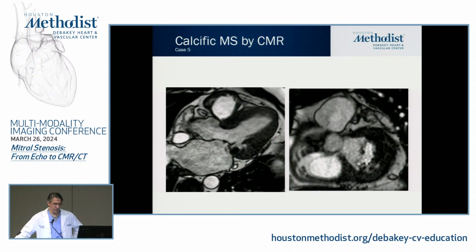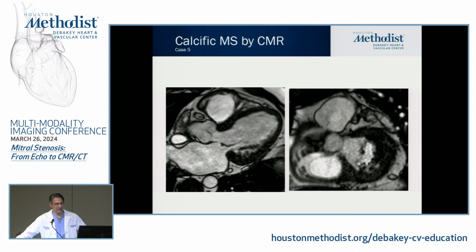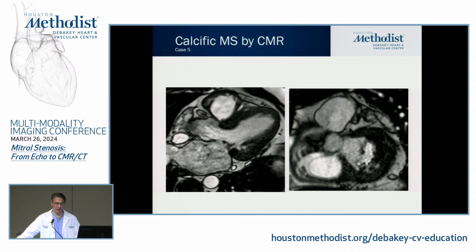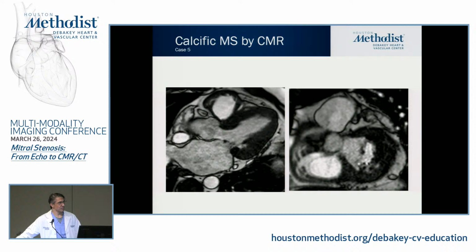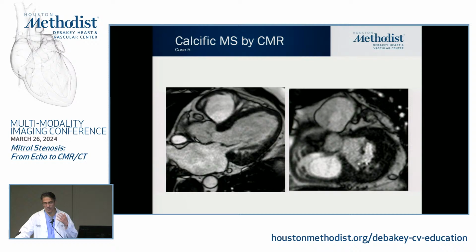I had spoken to you that we can sometimes infer calcium with MRI. So this was a case of a very heavily calcified mitral valve by CMR. It may be hard to see here just because of the way the screen is, but if you were to come to the monitors, there are areas, especially on the short axis view, that are much, much denser black, whereas the surrounding muscle has a little bit more brownish tinge. Those areas of signal void are all calcium. And even on that three-chamber view, right at the base of the posterior leaflet, you can see a big chunk of calcium sitting there. So this is how we infer that calcium may be present.